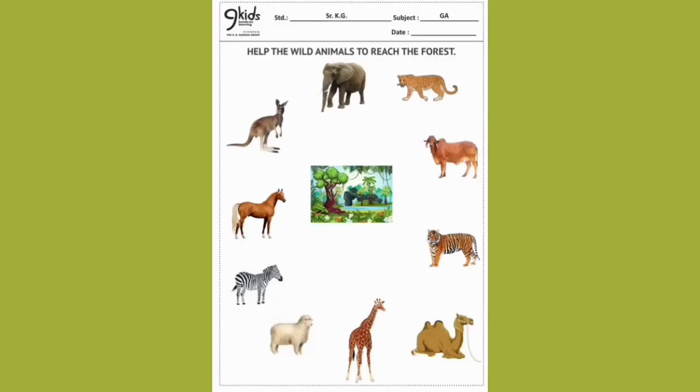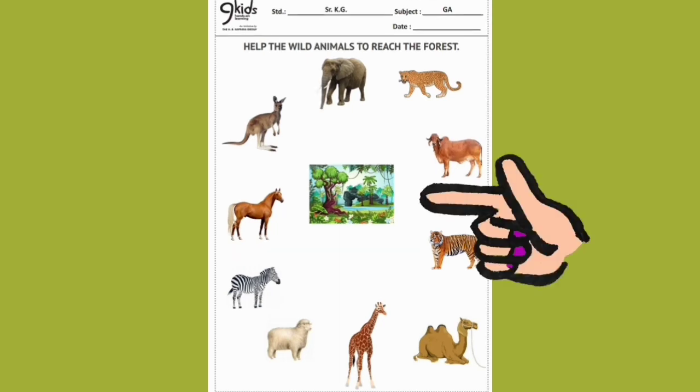Children, did you all enjoy the jungle safari? Now, let's check out the worksheet. Children, this worksheet holds images of different wild animals and farm animals. Y'all have to help the wild animals reach the forest right here.